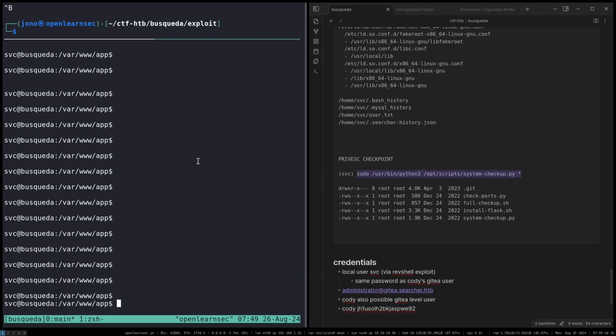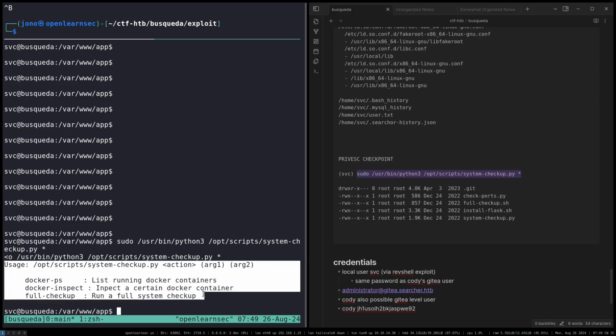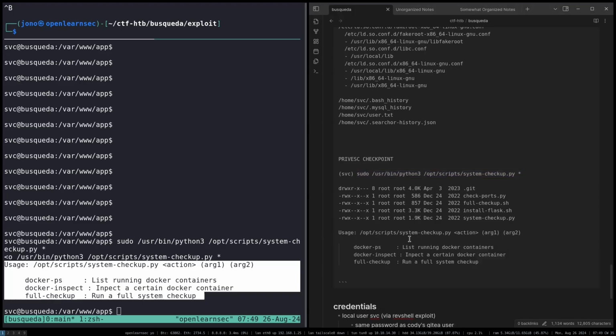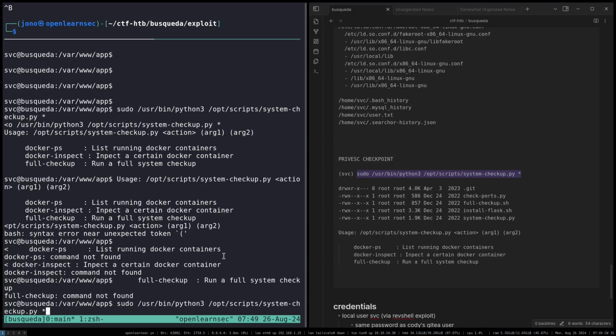We run this, we get docker-ps. Let's just copy this usage so I don't have to keep looking at it. docker-inspect, full-checkup. All of the permissions are the same. There is a .git directory, so if I had to guess, this is going to be checked into Gitea, but we don't have access to it. So let's just try some of these commands. docker-ps.